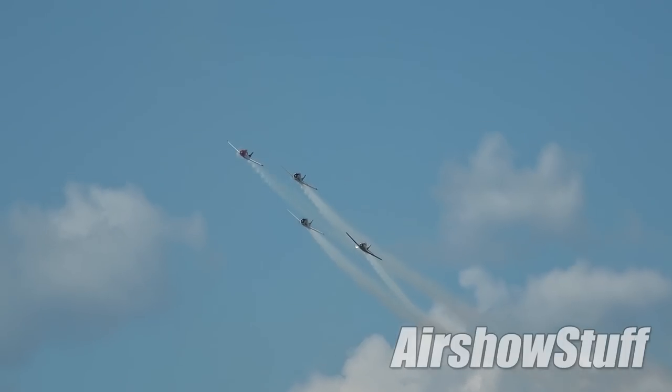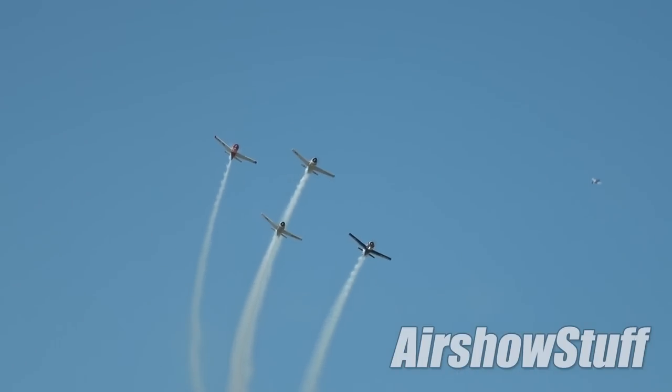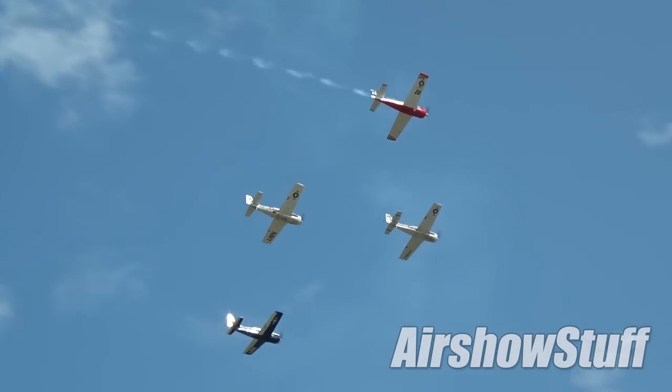The T-28 was designed in the late 1940s to replace the T-6 Texan in US service. It also served with 27 other nations, in many of which it was known as the Fennec.